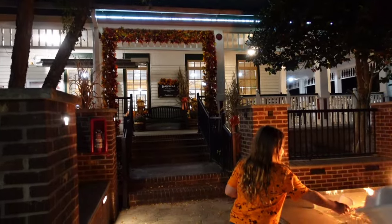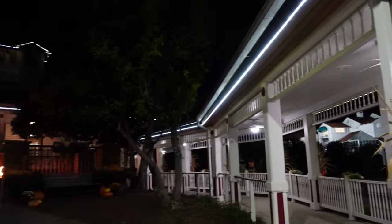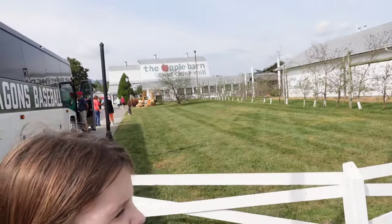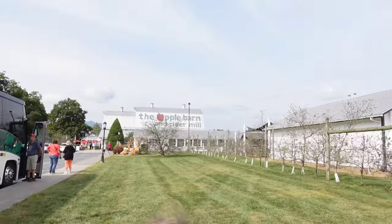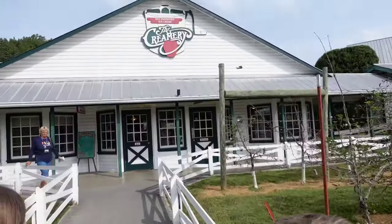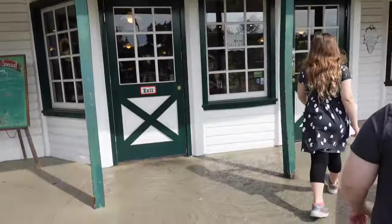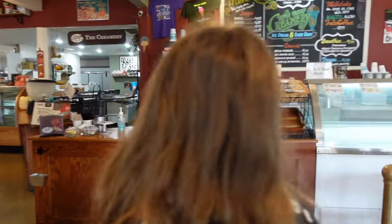I want to see what the difference is between the farmhouse restaurant and the grill. And the next day we went on a tour to the actual apple barn where they make all sorts of different things. We ended up buying some apple products and I'm sad because we are out. I want to go back and buy more. It smells like apples.